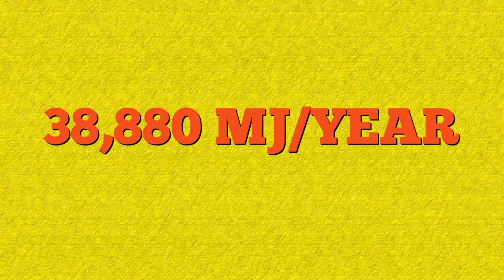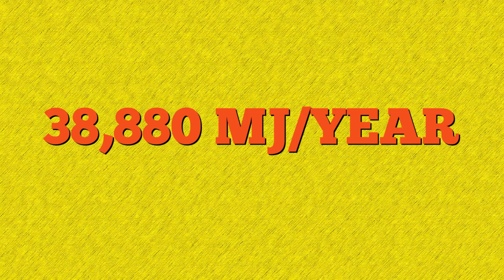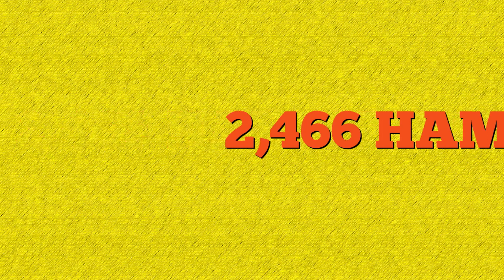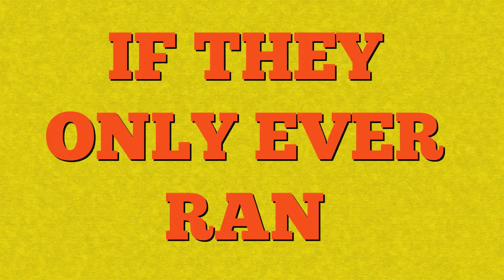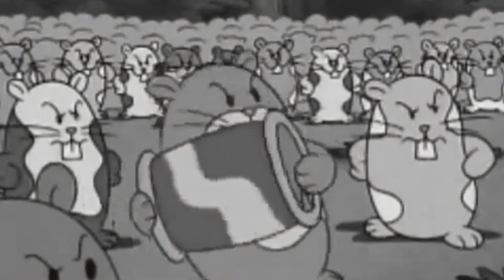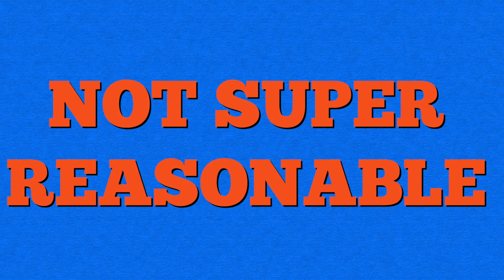The average American house uses around 38,880 megajoules per year. That means 2,466 hamsters would be required to fully power a home each year. But that's assuming that the hamsters did nothing but constantly run every second of every day, week after week, month after month, which is not a remotely reasonable assumption.